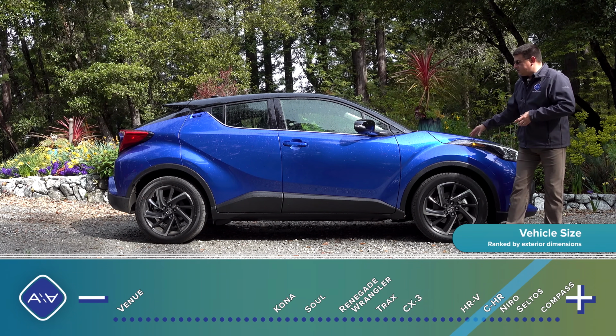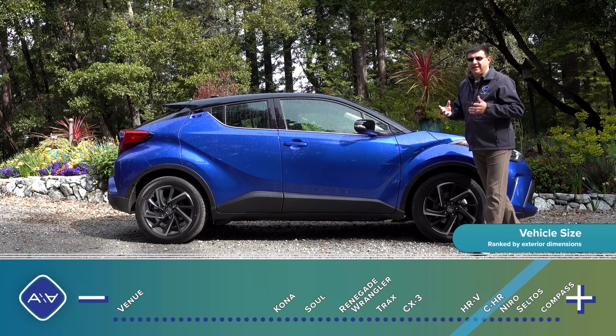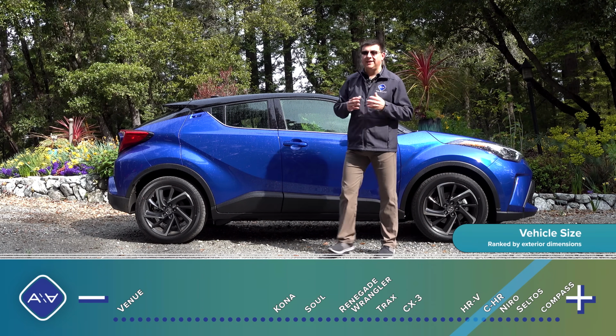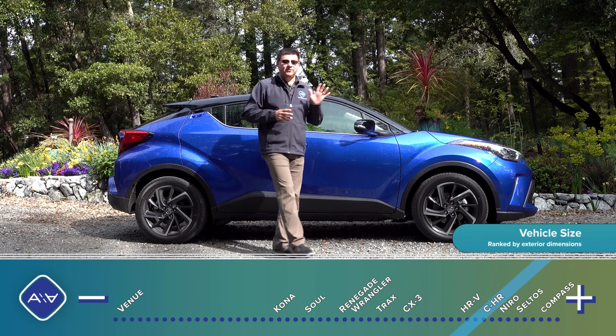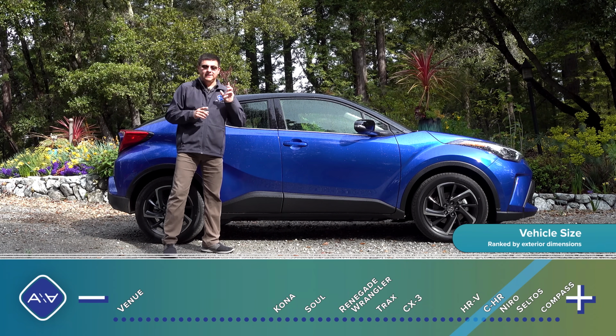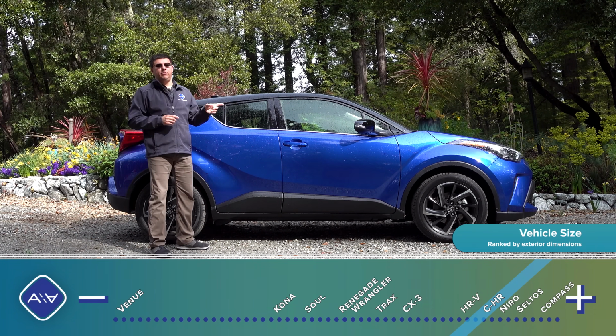Now, when this model first launched in America, there was a lot of debate. Can the CHR even be called a crossover because we don't have all-wheel drive available? Well, to be perfectly honest, the term crossover is entirely a marketing creation, so if Toyota wants to call this a crossover, that is entirely fine by me, but I do have to admit that the lack of all-wheel drive is a little bit disappointing.